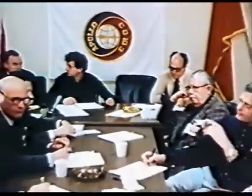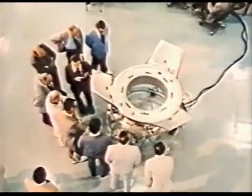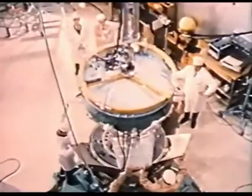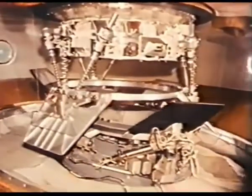Apollo-Soyuz brought cosmonaut and astronaut together professionally for the first time, and for a while, fettered pride evaporated in the struggle against common danger. Essentially a Soviet design, the docking unit was very different to Apollo equipment, and the first of its kind.